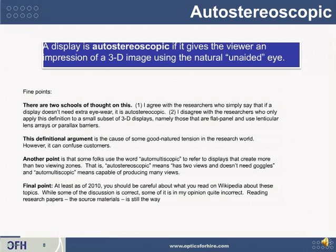A final point, since so many people seem to be using Wikipedia, is you really do have to be careful about what's in these Wikipedia articles. Some of the discussion is correct, but some of it is misleading, because it's clear that some paragraphs in these articles were written by folks who haven't read a lot of the research literature yet. So that's still the best way to go, is to pick up, for example, an SPIE milestone series on 3D displays and see what some of the experts have to say.